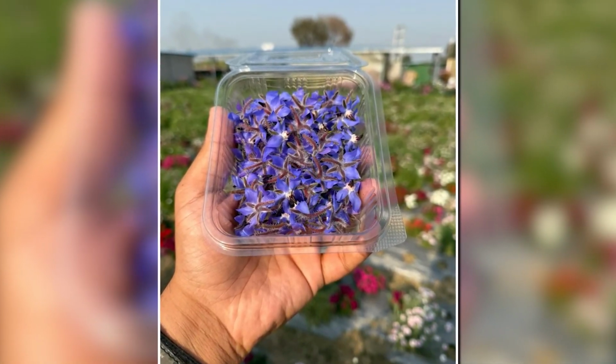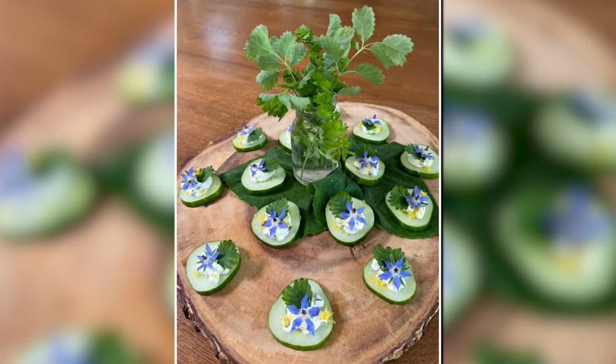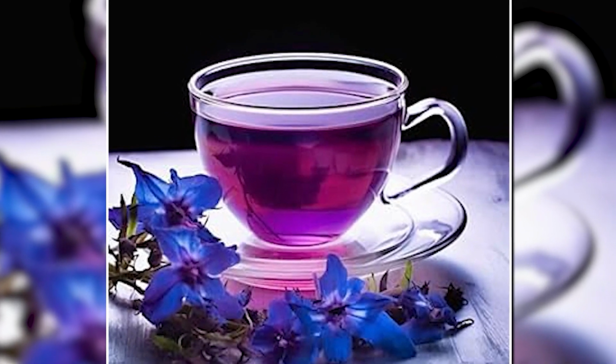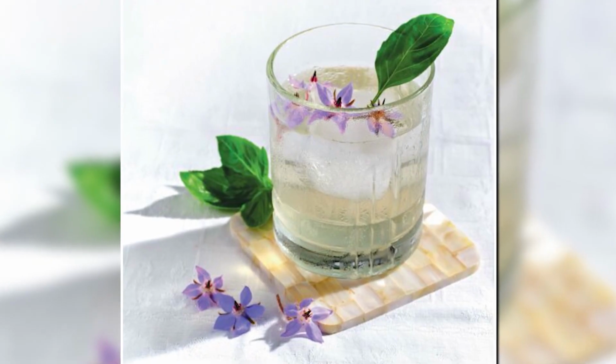They have one of the most delightful flavors in the plant kingdom, a clean, crisp, unmistakable taste of fresh cucumber. This makes them a perfect garnish. Toss them into salads for a surprising burst of cool flavor and brilliant blue. They're famously used to garnish summer drinks like a Pimm's cup, or you can freeze them into ice cubes for an elegant touch in a simple glass of water.